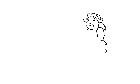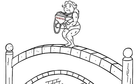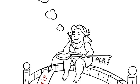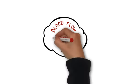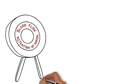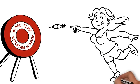Then the question is, is it really possible to overcome the genetics that women have been handed? Absolutely you can. And it's actually very simple. See, the key tip is to treat the underlying problem, which is the lack of blood flow and the retention of water in the specific areas that I mentioned earlier. Once this has been addressed, we can let the other methods of cellulite reduction do their job.